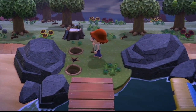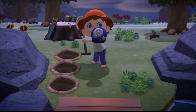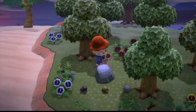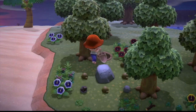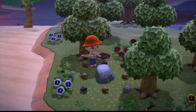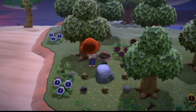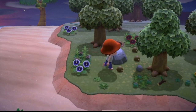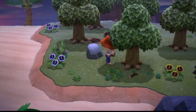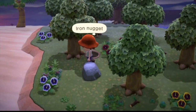How embarrassing. Aim. Three goes. Oh no, there's already a stone there. Look, I should have moved that other stone. You're a fool. Clay. What's that one? Iron nugget, so I just need one more. Then we can finally get that shop open.